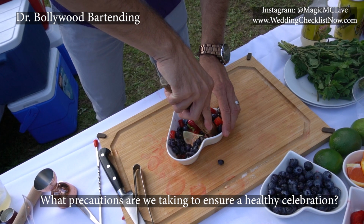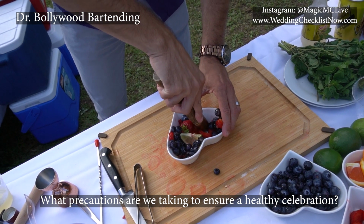Are you sanitizing your hands or the fruit? Yeah, that's a good question. We'll make sure we sanitize both.